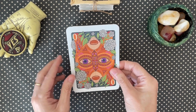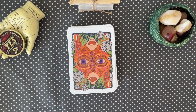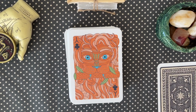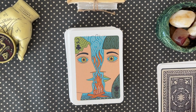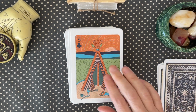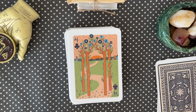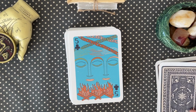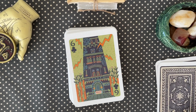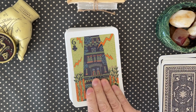Here is the Fool. Again, this gorgeous linen cardstock. Let me get a little bit further down. And as you can see, the minors double as some of the majors, and some people may not like that, but if you want to become adept at reading with playing cards, I think it is a great way to start. What better way to start? So for instance, this is the 5 of clubs, and it also doubles as the Devil. And then the 6 of clubs doubles as the Tower.